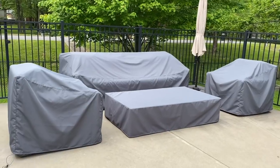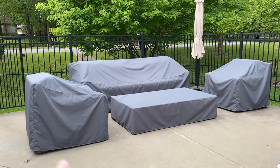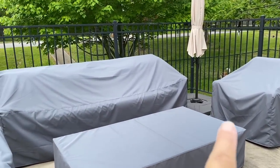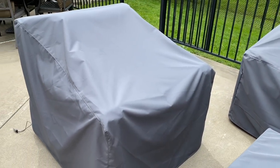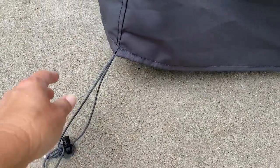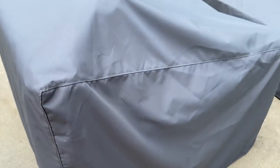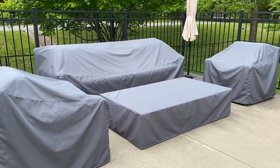Love it. One thing that sold me about this furniture set is it came with covers. And so each piece, there are four pieces in the set, each piece had its own cover. They perfectly fit the furniture. And then they have a little strappy tie thing right here that you tighten it up so the wind doesn't blow it off. But this is like good, really good sturdy covers. Definitely a selling point when we decided to buy this.